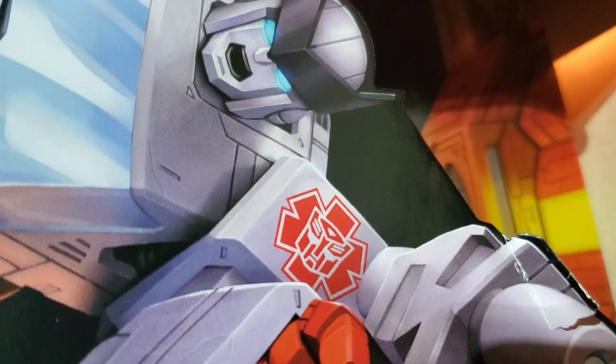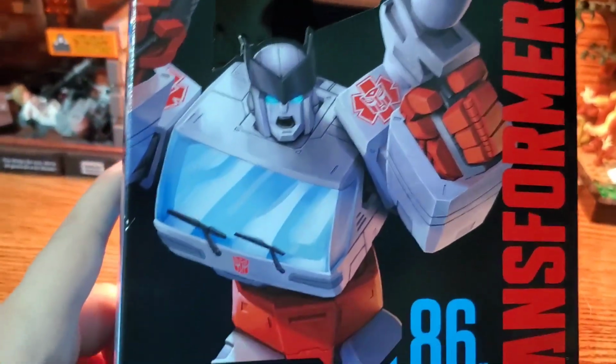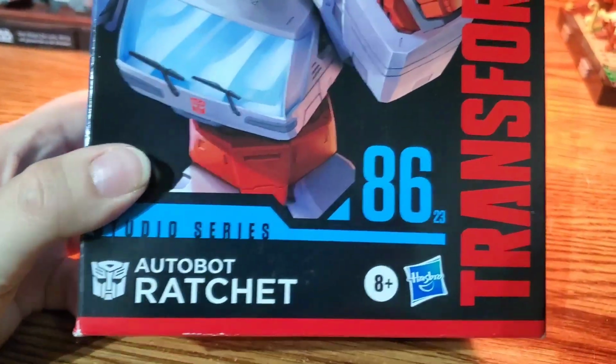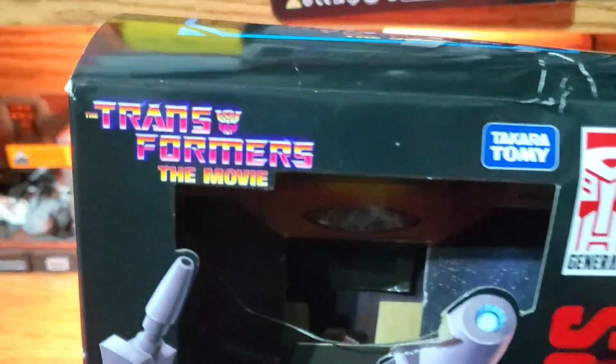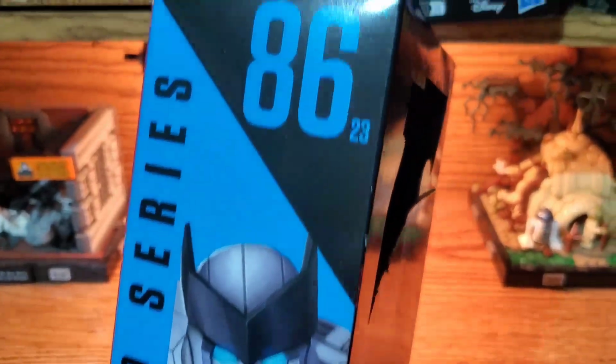And there's the packaging. It can barely fit into screen, so we will zoom out and take a look at it before we take a look at the figure. Of course, in the front here, we have a nice artistic render of Ratchet, shooting at the Decepticons before he gets murked. Down at the bottom, we have his name, Autobot Ratchet, 8623. Big red Transformers logo there, and the Generations and Takara Tomy trades. The Transformers, the movie trades as well, logo on the top as well. We have that same picture of Ratchet screaming at you before he gets, again, murked.